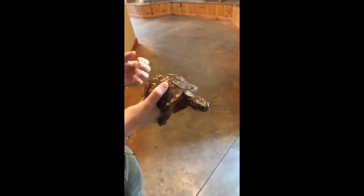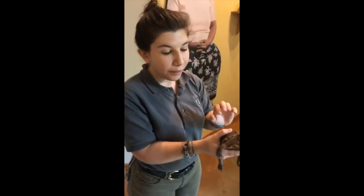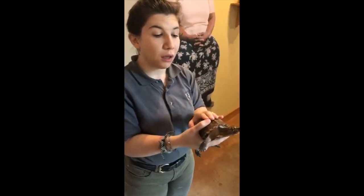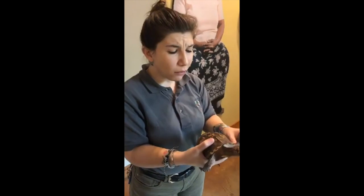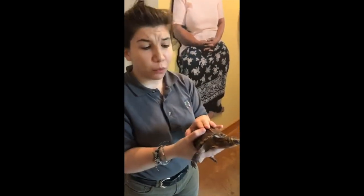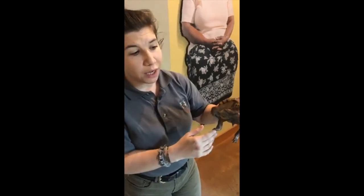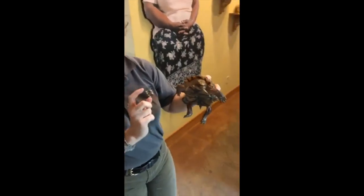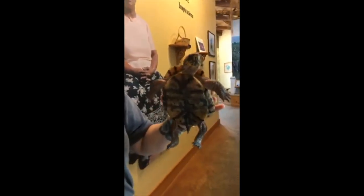As juveniles, they are primarily carnivores. And then when they grow up as adults, they'll be omnivores, but it's more so plants and berries. Mushrooms, we'll feed him worms too, so he gets a little protein, but we feed him two salads a week. So we do lettuce, tomatoes, berries.